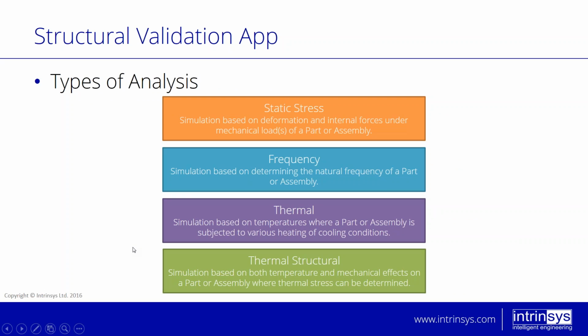So the structural validation app itself isn't just limited to linear static analysis. You can do frequency analysis, thermal analysis, and thermal structural. You can't do non-linear static analysis, so that's reserved for a more experienced role. But for a stress engineer, if they just want to throw something in, a linear static analysis is usually sufficient for designer level stress analysis. So yeah, we can do thermal as well.